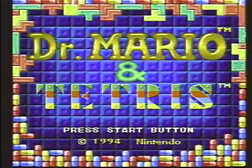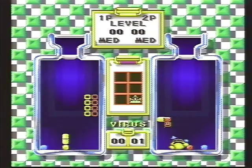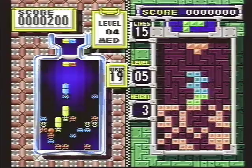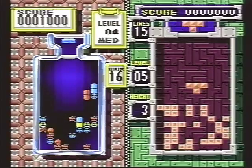What happens when Tetris and Dr. Mario join forces? You've got the hottest new puzzle games for your Super NES. 2 great classics in one game pack with a variety of different possibilities, including a battle royal where either 1 or 2 players battle against the clock playing both games. It's a plethora of puzzles with Tetris and Dr. Mario for your Super NES.